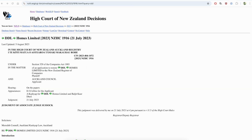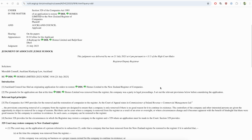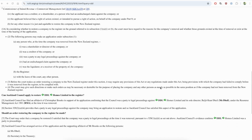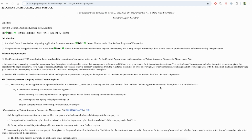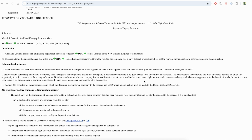So you might go in and look at DDL Homes Limited. They went to the High Court. So what was the issue there? So they were going up against Auckland Council. So you might go in there, figure out what was going on, see if it makes you nervous about that specific developer. And it's good just to read through some of these cases because you can see how someone is arguing their case and whether or not they're doing the right thing.